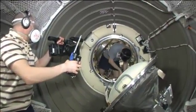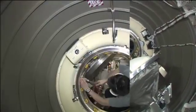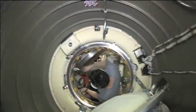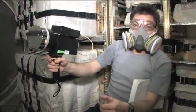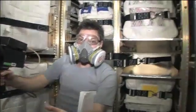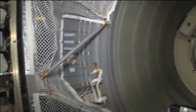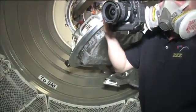Okay, and right now we're getting a look at the crew as they moved inside of ATV-3, Edoardo Amaldi, for the first time. It's currently docked to the Zvezda service module on board the International Space Station. Now, you see them wearing the gas masks. They generally have to make sure that the air filters and everything are turned on before it becomes an extra living space.